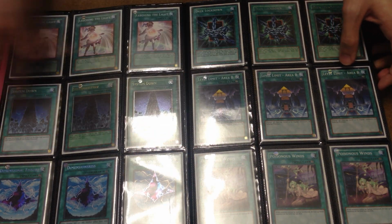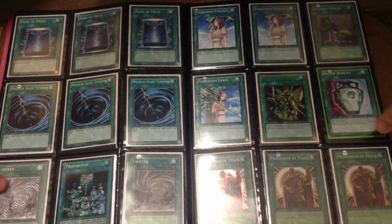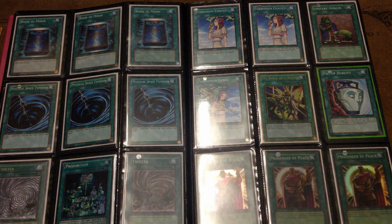Spells, fissures, system downs, leechings. You should be able to tell what everything is. Hopefully the glare isn't that bad. Let me just check the glare. No, you should be fine. You should be fine to see that.